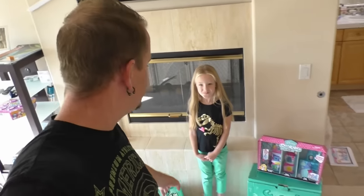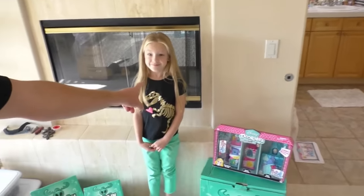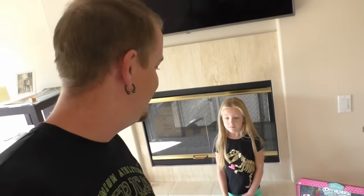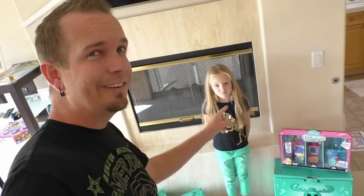Alright guys, so we were supposed to be taking these toys upstairs for Madison to do a toy review on, but Trinity over here decided she didn't want to make things too easy. So we're going to hide them in a big box and a little box and another little box, and then make Madison find them. And then Trinity's got another little twist that you guys will see in a little bit.